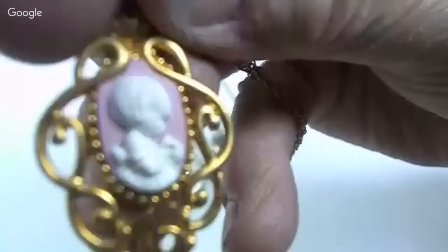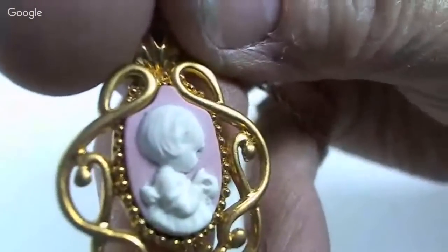It looks like it just says patent. I don't know why, but I could be wrong.